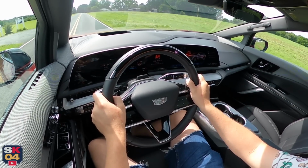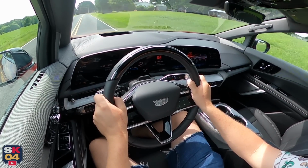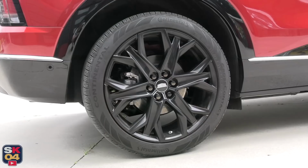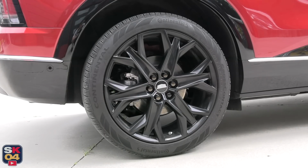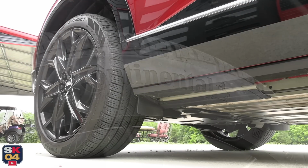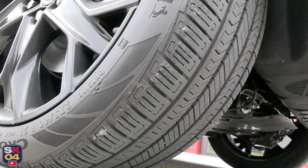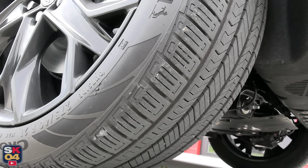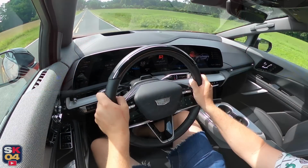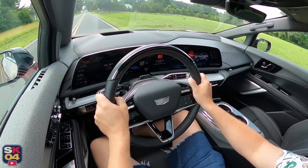Like the standard wheels, the optional wheels are different between the Luxury and Sport, with the only similarity being that they don't have aero inserts. These wheels in particular are part of the Onyx package, which also includes the addition of puddle lamps, black wheel lug nuts, black wheel center caps, and Vader chrome mirror caps. With the larger wheels, you also get wider 275/40 Continental all-season tires for improved handling over the standard 245/55 tires.